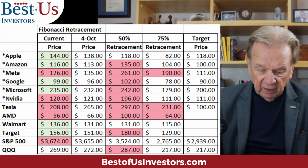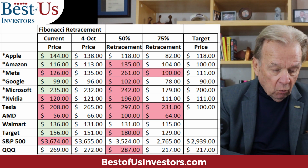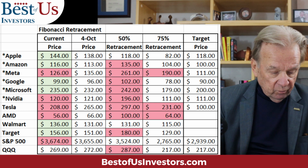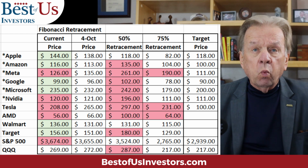Then these others are just in here for representation of the market and for me to see what's happening in retail. The S&P, I believe it's going to go below 3,000, and the QQQs have some area to drop to as well. So that's my take on this. I wanted to share this with you because we all know that the market's in bad shape. And I believe it's going to get worse. But I feel I need to give you some direction on what to do.